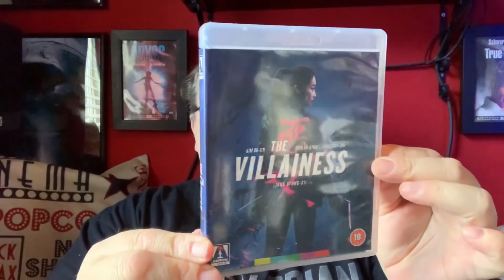Next up is an Arrow release. Don't know anybody that's in it because they're all foreign. But I was told, and when I watched the trailer, that this was supposed to be kind of John Wick-ish, so far as violence and martial arts and gunplay and all that kind of stuff. This is The Villainess. Yes, so I'm actually looking forward to watching that.